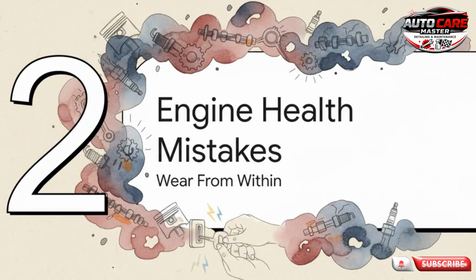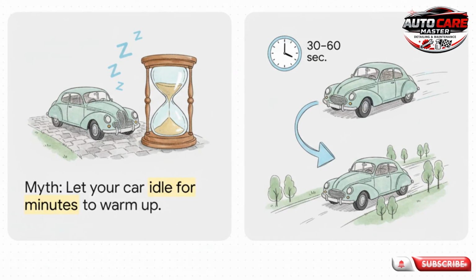Okay, let's shift gears now. Literally, we are moving on to the heart of your car, the engine. These next few habits are really insidious because they cause damage from the inside out, starting from the very second you turn that key. First up, let's bust a huge myth.